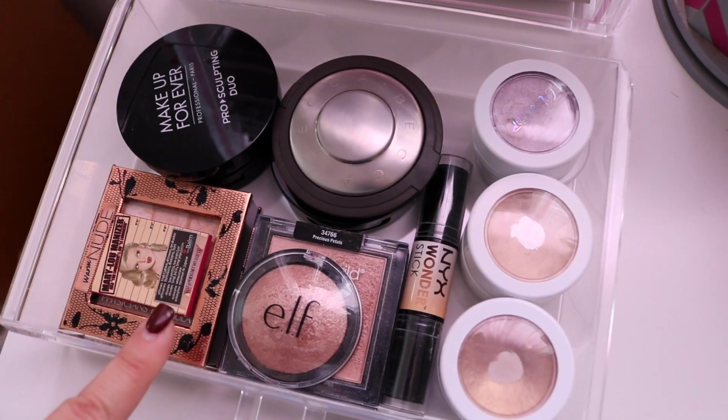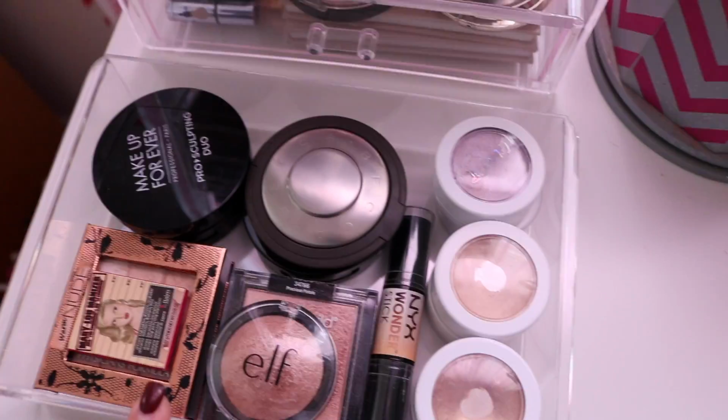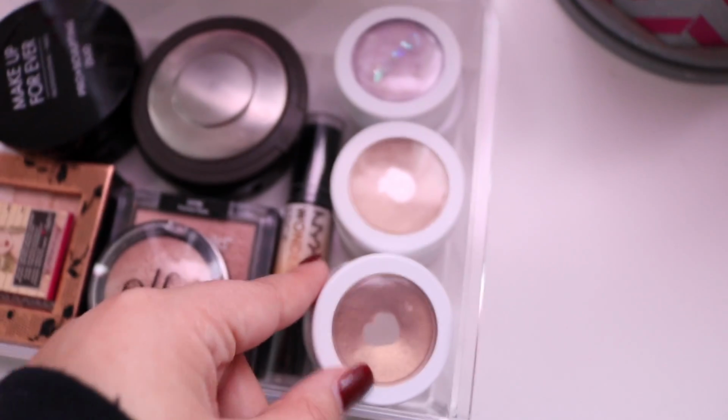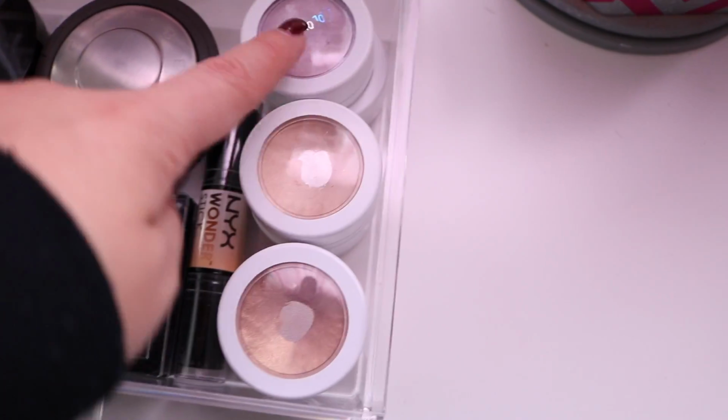So here's my first drawer of my highlighters. You guys know I love highlighters. I do have a bunch. I did take it out of the tower because I can't pull it out too far or else it was going to fall. And I really wanted you guys to be able to see the whole thing. So on the side here, I have my ColourPop highlighters. I have 6 of them. In these drawers, you're able to stack 2 on top of each other.